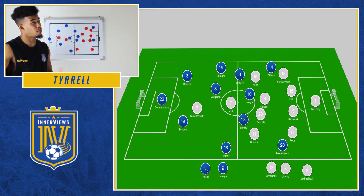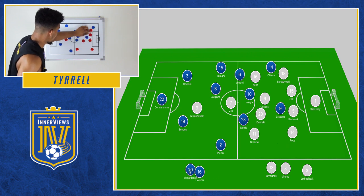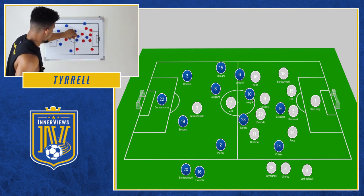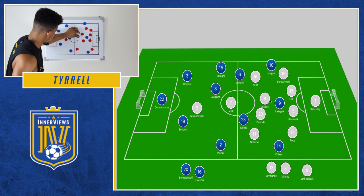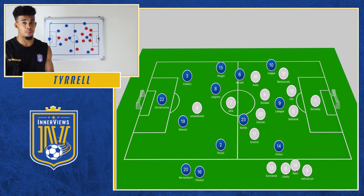How does that stem? Italy make a few changes. Piccini comes on. You end up seeing Lasagna coming on, and Lasagna moves to center forward, and they have Insigne pushing out into the wider area. Then you have them in more of a 4-3-3 with a center forward. They were lacking a reliable goal scoring option.